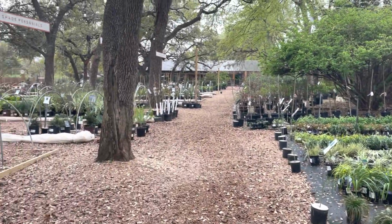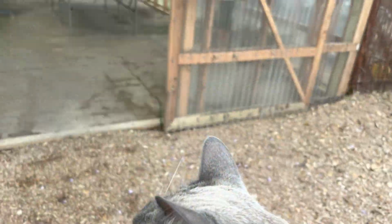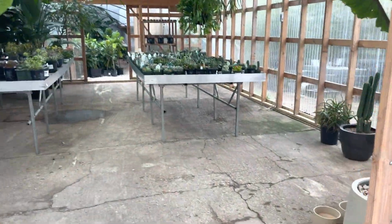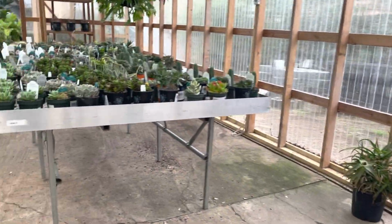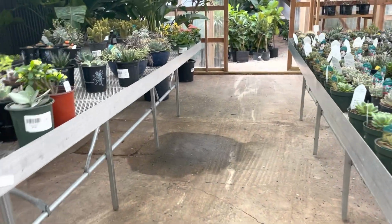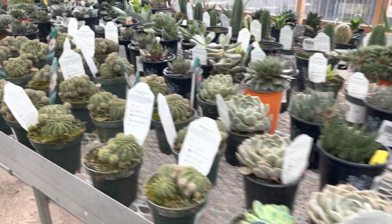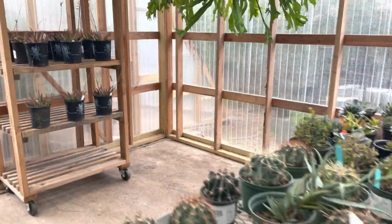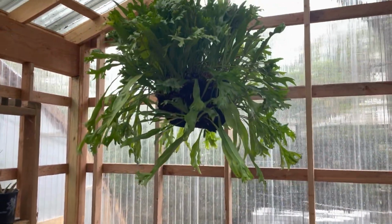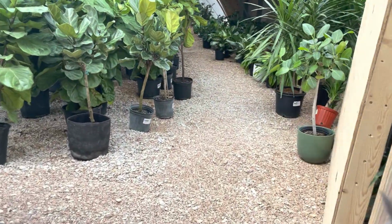But we moved on, and this place was just huge. It felt like it went on forever. And then we found the greenhouse, which was in the back. And when you walk in, you saw that great alocasia right there. It was super big. And the first little bit was a bit changed up from the last time I was here. There were a lot of succulents and cacti, which aren't really my thing, but there was this really cool fern. And we just kind of walked past and into more of the tropical plants.